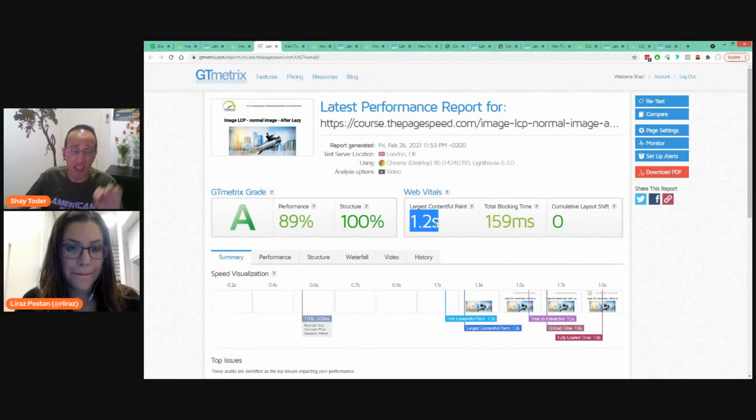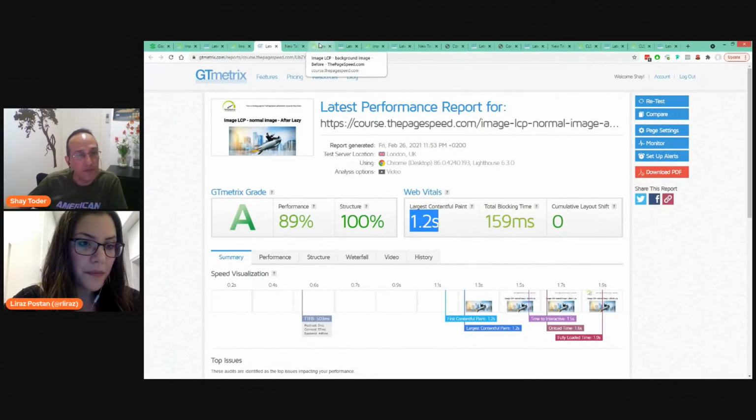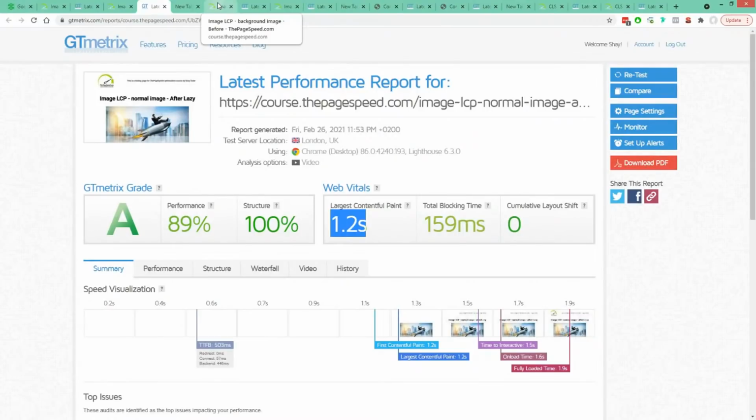This is really something that many sites failed to do. So I suggest, if you have a site, check if your main LCP image is lazy loaded or not, because it might be. I think it happens because some of the major plugins we're using on WordPress just have a general setup to enable lazy loading on images on the entire website.